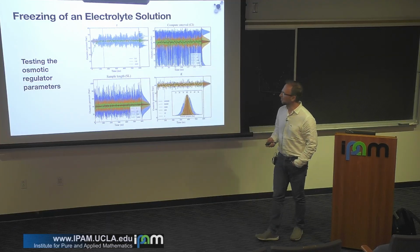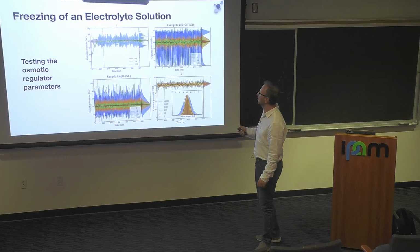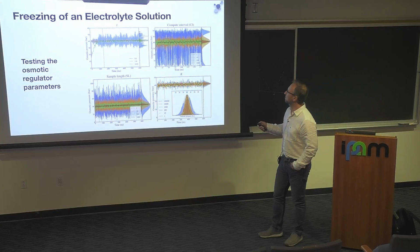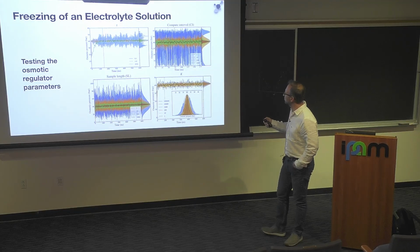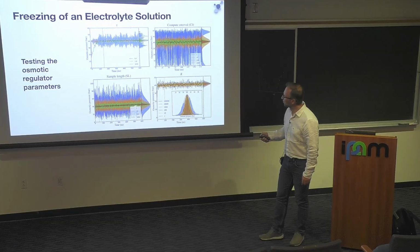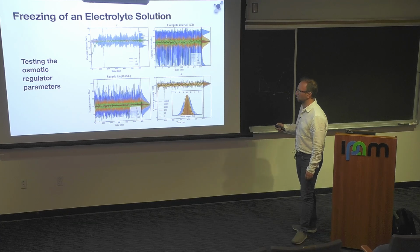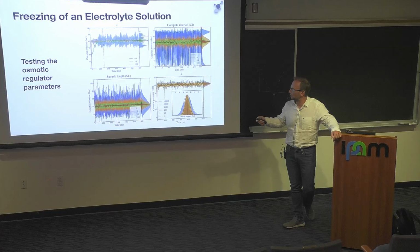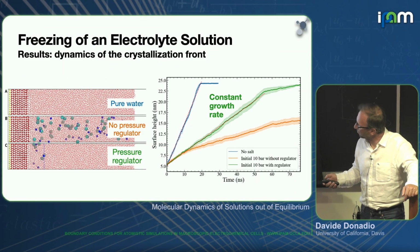Before doing that, we have to test those few parameters that I was mentioning. The coupling tau, we see that it's a good idea not to make it too small. This is in picoseconds, so 0.1 picoseconds is not good. You don't get a good distribution of the osmotic pressure. So this was tested with setting the osmotic pressure to 40, I don't know for what reason, but the idea is the same. The compute interval, you don't want to estimate the osmotic pressure too often. It fluctuates way too much. You don't get a good distribution, but then anything you choose larger than 10 is okay. Same goes for the sample length, is a little less sensitive, and there was an isothermal compressibility in the expression, or something that has the dimension of an isothermal compressibility, but also the algorithm is not particularly sensitive to that. It's just a scaling factor to the tau.